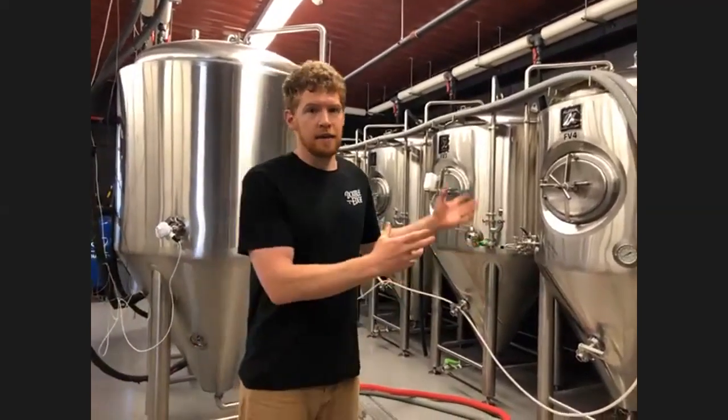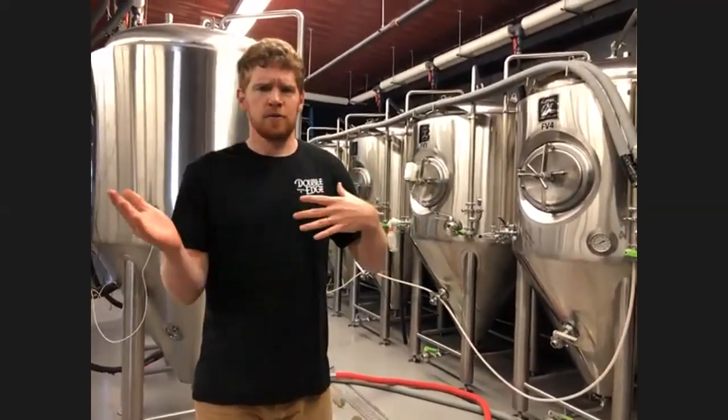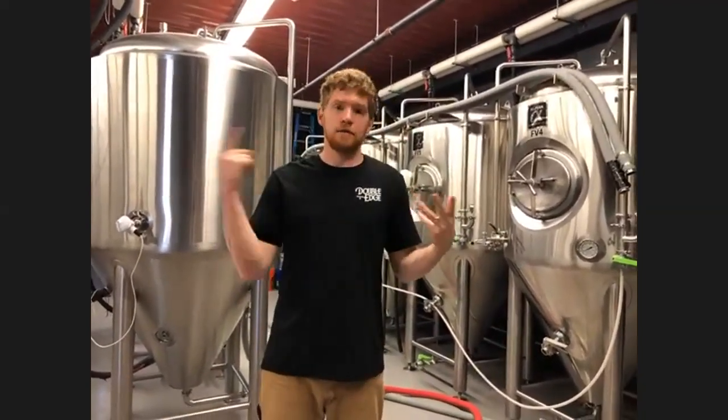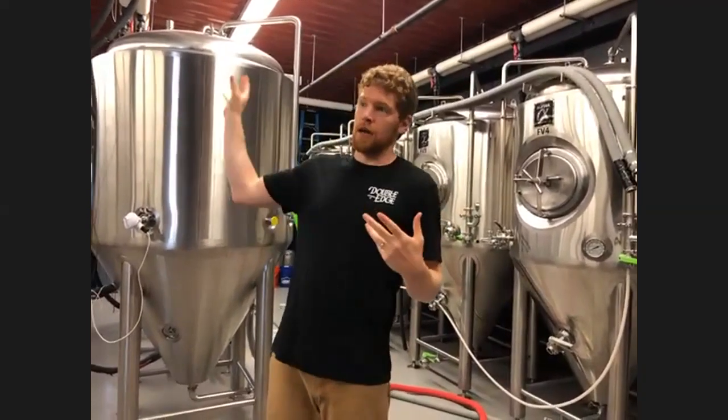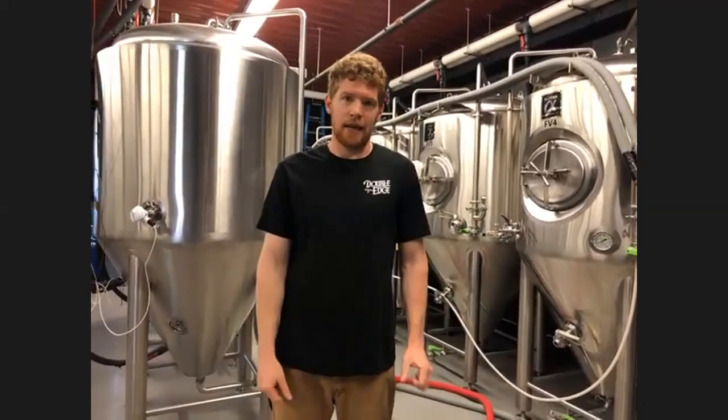Once the beer is done fermenting, we can take the yeast out and move it to another tank and reuse it. Certain yeast we can do that with, other ones we can't do much with again after we've already used them. And then we start the process over again. New grain, new beer, and those yeast cells go back at it again.